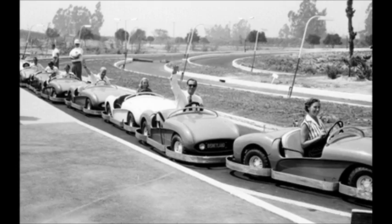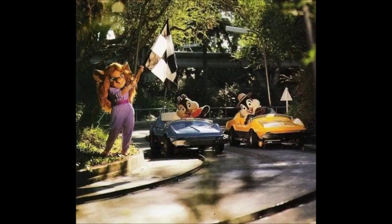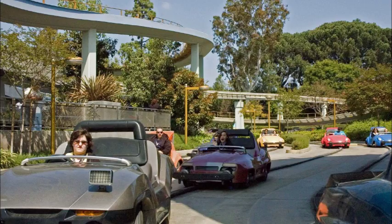Decades later, in the early 1990s, after the additions of bigger attractions, Fantasyland Autopia was not the hot commodity it once was. In March of 1991, to change things up a little bit, the ride changed its name to Rescue Rangers Raceway as part of the Disney Afternoon Avenue, which promoted Disney Channel shows, in this case, Chip 'n Dale Rescue Rangers. The Rescue Rangers Raceway didn't drum up much more attention either, causing the attraction to go back to its former name of Fantasyland Autopia a few months later in November of 1991.